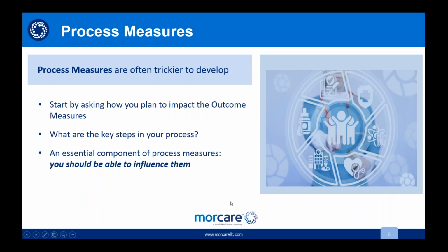Process measures are often trickier to identify. You have to start, and this is where I mentioned before, design with the end in mind. Start by asking how you plan to impact the outcome measures. What are the key steps in your process? An essential thing to remember with process measures is that these should be things that you can change and you can influence.